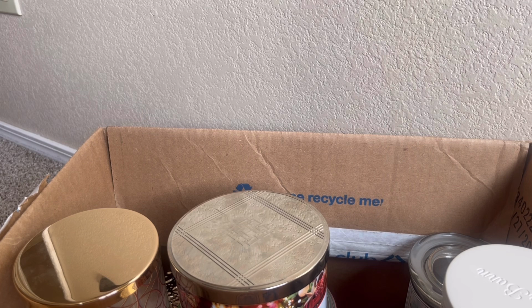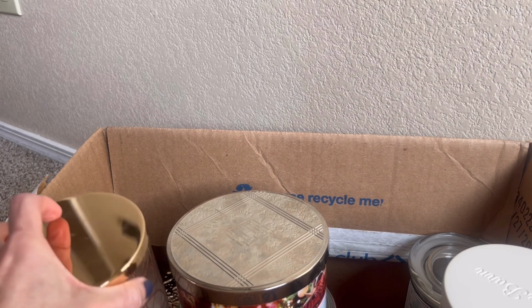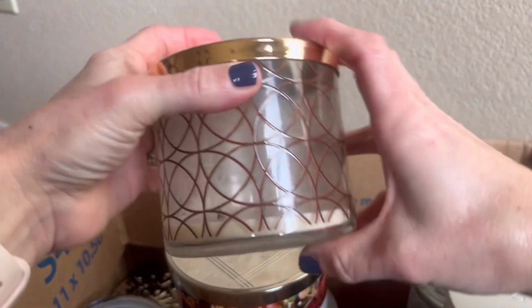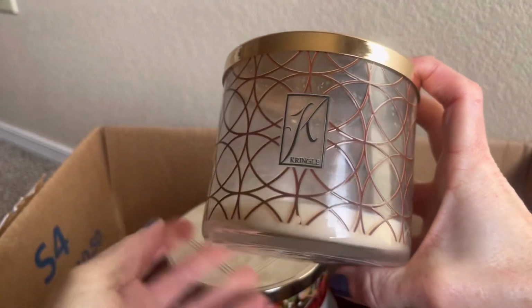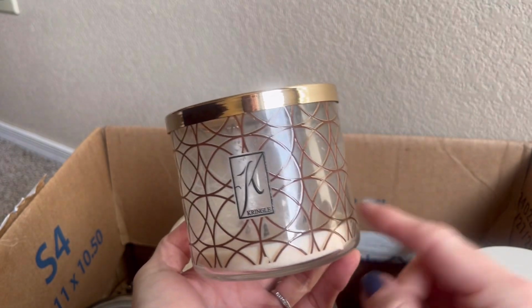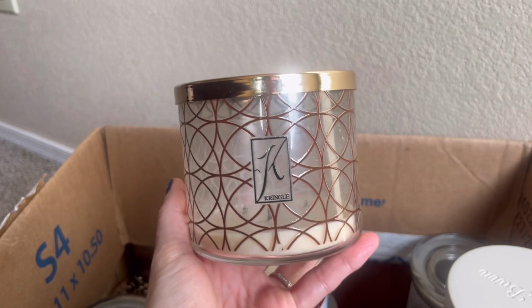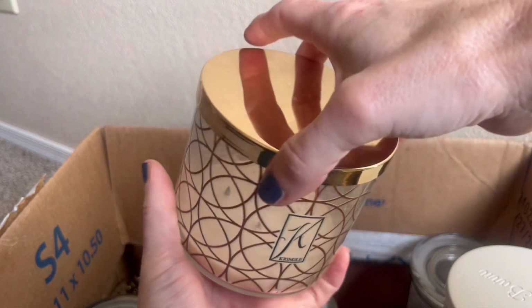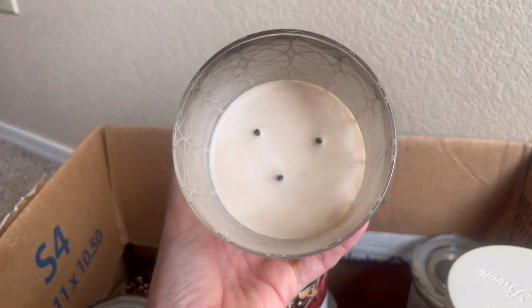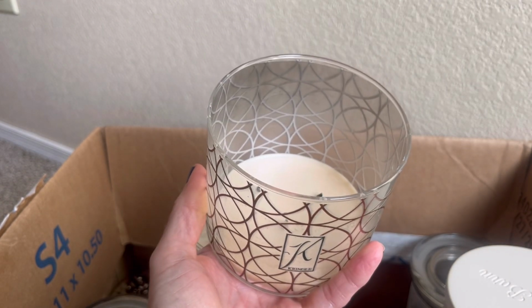I'm not sure if that candle is still in stock because it was 50% off here over the last week over at Kringle. Another candle that I'm not sure is in stock anymore, but this was also part of the after Christmas sale. I actually burned through 2 of these. I'm not sure if I have both of them in here, but this is Crinkle Cookies. Now, you can see there that the wicks burned all the way down, got slightly sooty at the end.